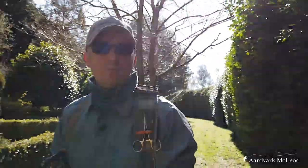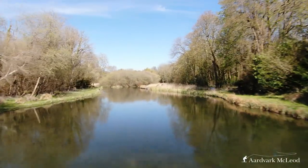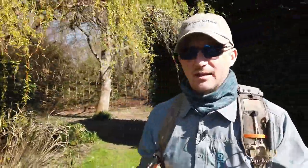Still a bit of a chill in the air. So, you know, even though the sun is shining, it's probably only 12 degrees. It's just gonna depend on what's happening. We're just gonna head up towards the top of the beat, see if those olives are coming off the island, because there were some really nice fish rising up there. I'd really quite like to get involved in that.